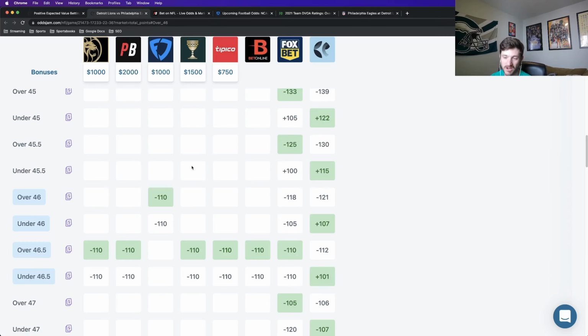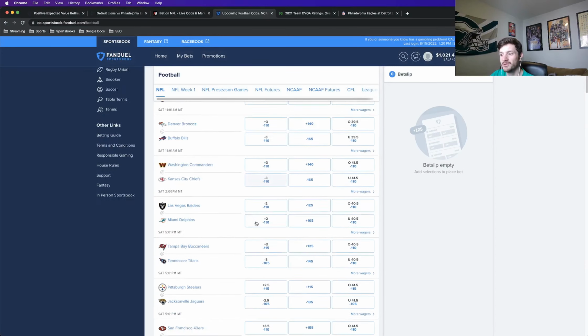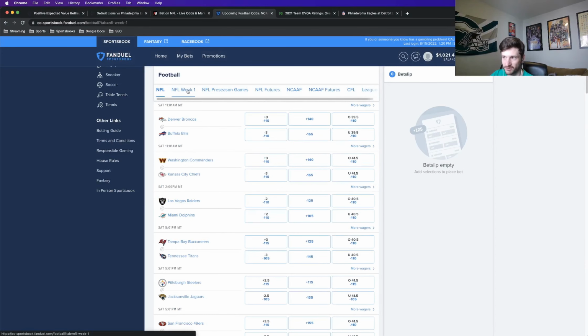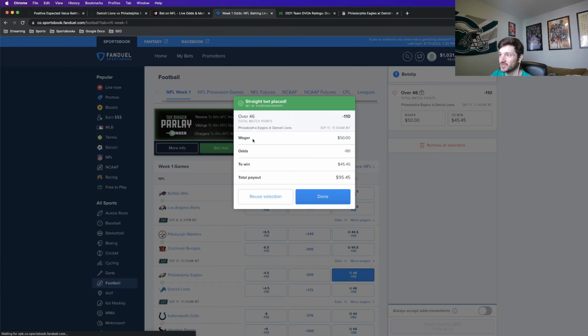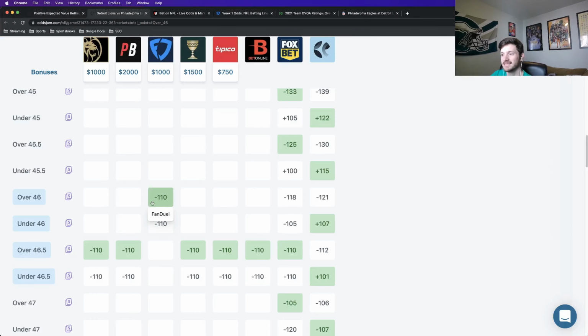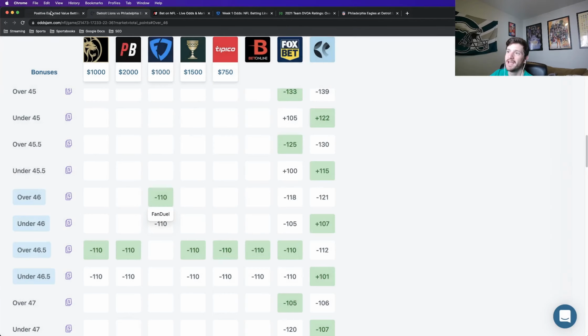I think the Eagles offense could be improved. I think the Lions offense could be improved, and getting it to go over 46 is a pretty valuable play. So this is, again, only going to be a half unit play for me, because the value isn't quite there with it like it was with the Raiders one, but I still think that this is a really good play. So I went ahead and locked it in, placed this one as well. Let me just add it to my bet tracker, and that is going to be it.